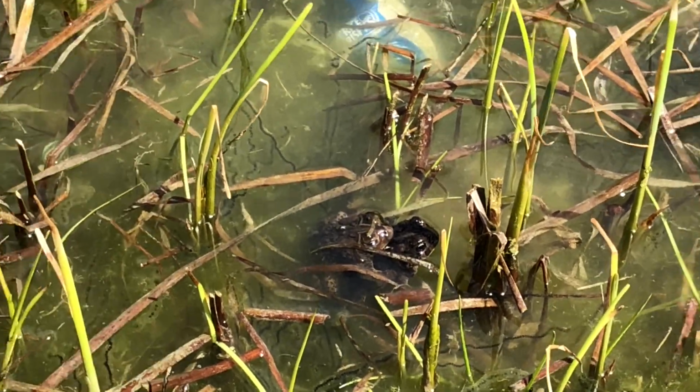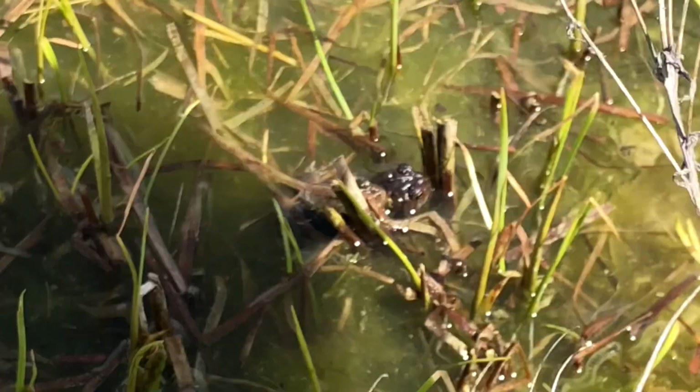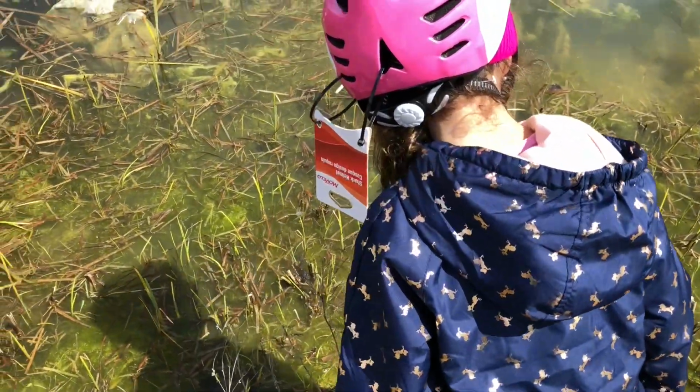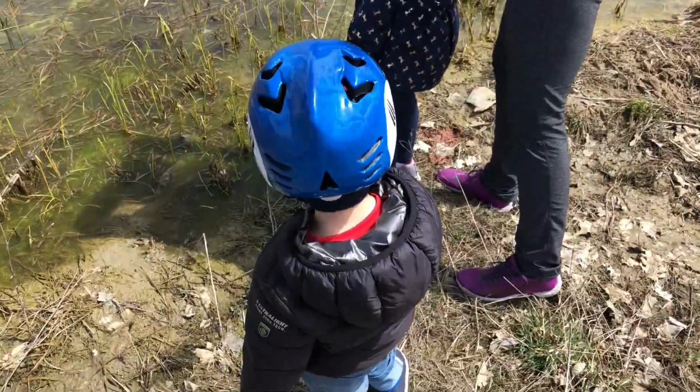Oh, there's like hundreds of these frogs. Oh my god, Mia, be careful, please. That's so gross, so disgusting. I'm so grossed out by these frogs. So gross. Oh my god. You guys hear the sound or what?